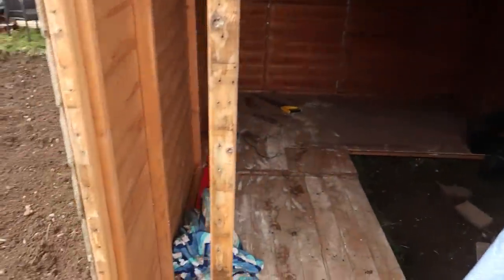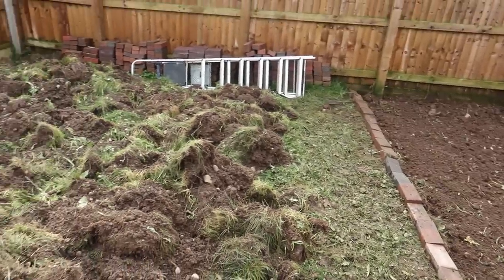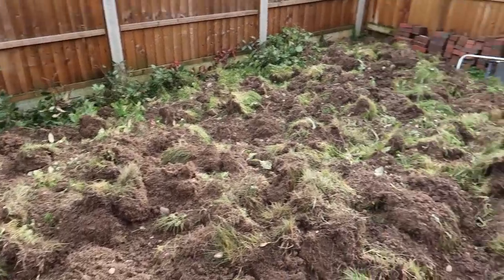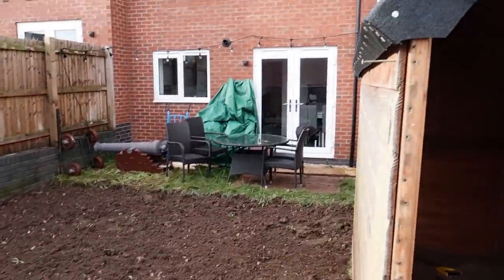A little bit of storage to clear room for the rest of the garden. And then obviously in the next few weeks, this is all going to be the next project, which is a completely different project in itself. Clearing all this, getting some foundations in, and then the arrival of the big 6x4 meter.